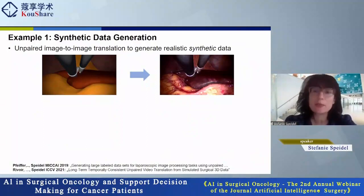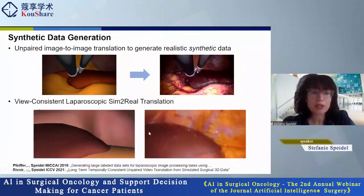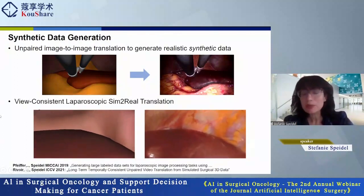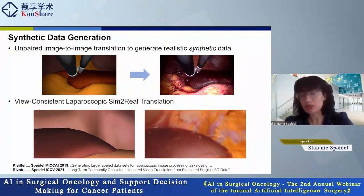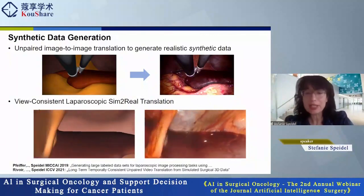So where are the instruments, where are the different structures. And here we used recent unpaired image-to-image translation methods to generate realistic synthetic data for laparoscopic surgeries. As you can see here, one example. And we also transferred this to video data because in the end, we want video data that we analyze from, for example, the laparoscope or the robot, and not only single images.